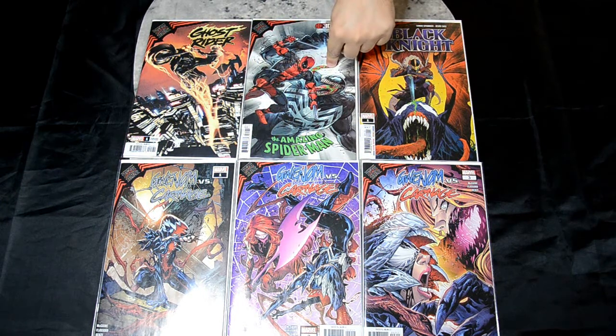Again, this is a variant cover, which is also weird because I like the cover, but Deadpool and Venom, they're not even in the issue at all, so that's kind of weird as well. But yeah, maybe if there's an easy way to explain it.